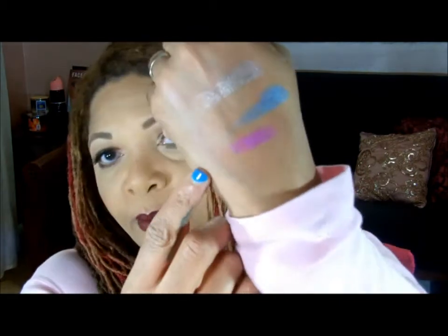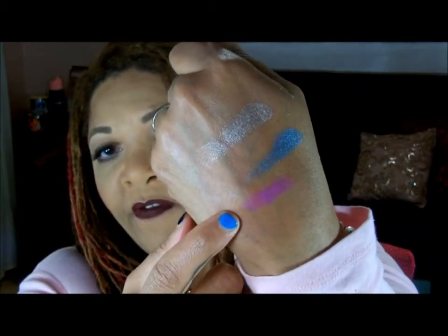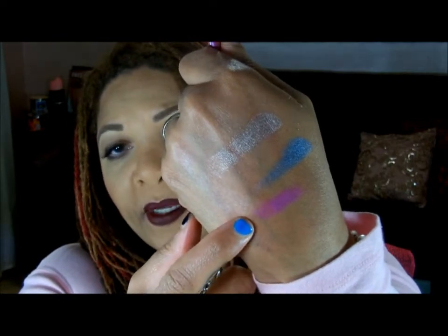Oh, that's a beautiful color. I will wear this on my lips. That's pretty. I love that. It's reading more purple, but it's actually a very beautiful pink. And that's it. Those are all the products in this month's Beauty Box 5.